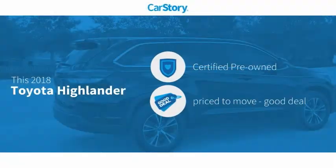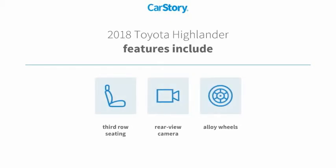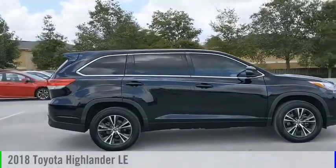Car Story research indicates this vehicle as certified pre-owned. A good deal. Features also include alloy wheels, rear view camera, third row seating, and has been listed as an IIHS top safety pick. With these ratings, we are pleased to show you the 2018 Highlander.